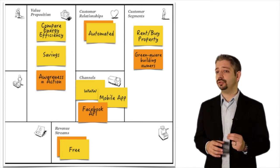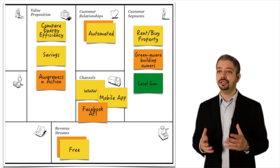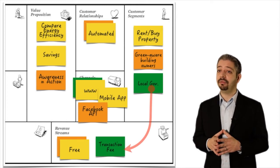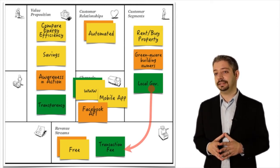ENERMAP's initial approach to generating revenue was to charge local governments a small fee for each of their buildings in order to display them on the map. In return, governments would gain value from the increased transparency regarding their environmental practices.